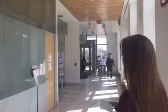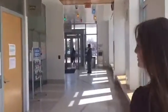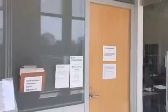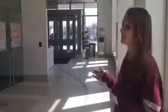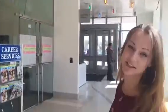And this is our testing center. If you have any placement tests or if you're trying to test out of a class, this is the room it would be in. Once tests begin, they usually lock the doors, so I recommend you make it on time. And then counseling and advising would be where you go to meet with your advisor to make sure you're in the program that's right for you and on the right track to a successful graduation.